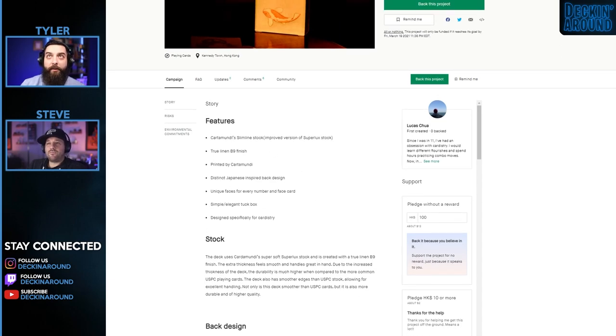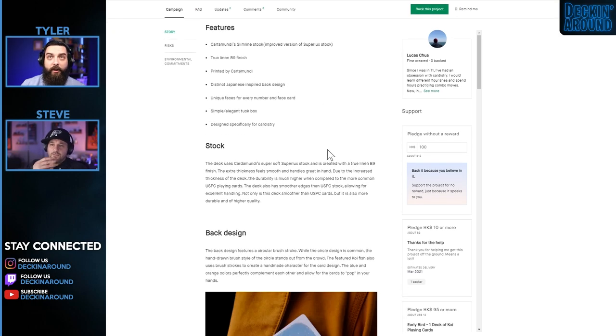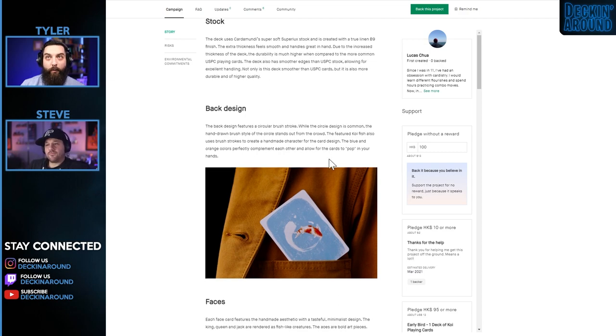Let's see what we got here. Card of Money Slim 9 stock, improved version of the Super Lux stock, true B9 finish. Printed by Cardamundi, distinct Japanese inspired deck design, unique faces, simple elegant tuck, designed specifically for cardistry, which I think is great. See, I dig that. If that's the back design, I really dig that. One way back design, but really cool vibe to it.